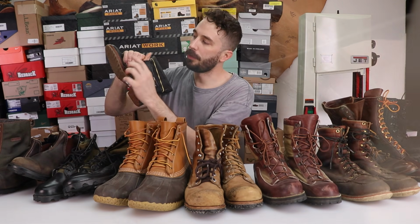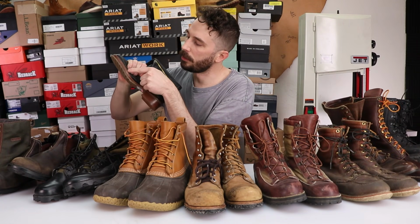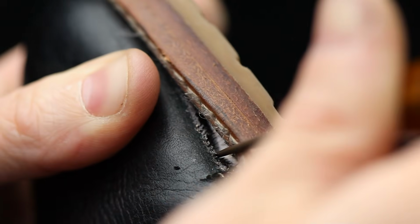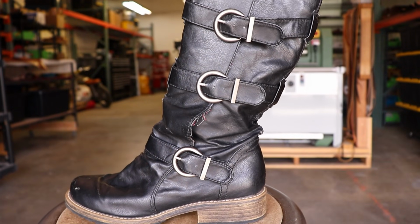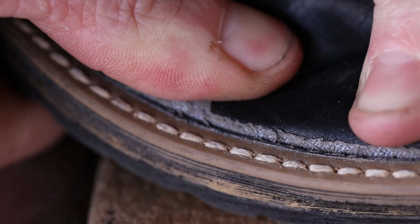Best way to tell if it's a real Goodyear welted boot or just a fake Goodyear welted boot, you can pull the upper of the boot away from the sole, not ripping the boot apart, but just enough that you're looking for a little bit of stitching in here. And if you look closely on this one, if I pull it back enough, you can see there's no stitching connecting it and it's just glued. Same with this lady's boot. I'm pulling that apart and all I see is a glue seam right there.